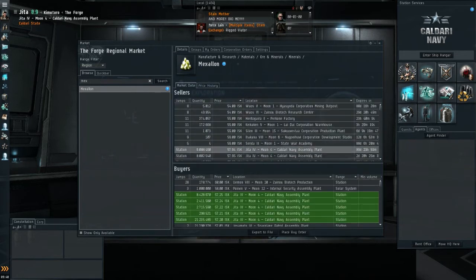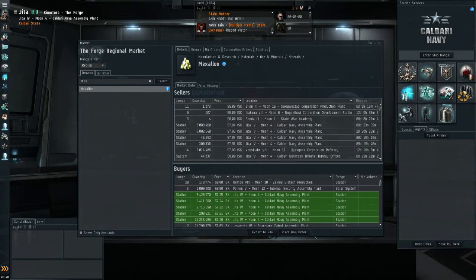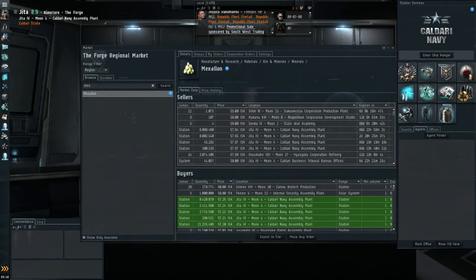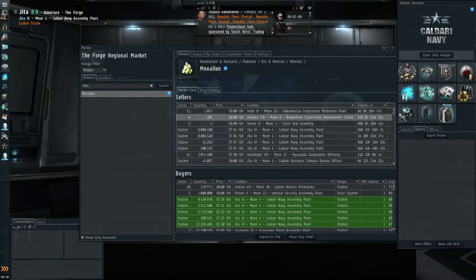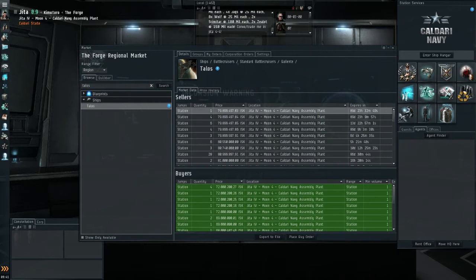And the market data 57.94 for the seller. So yeah, it's going down a little bit on Mixalon, so that's interesting. And 57.25, no margin in there whatsoever. So Mixalon going down a little bit. That's pretty interesting. It's tied a little bit to tier 3 production, because they have a lot of Mixalon used in there compared to the other ships. So that's pretty interesting.